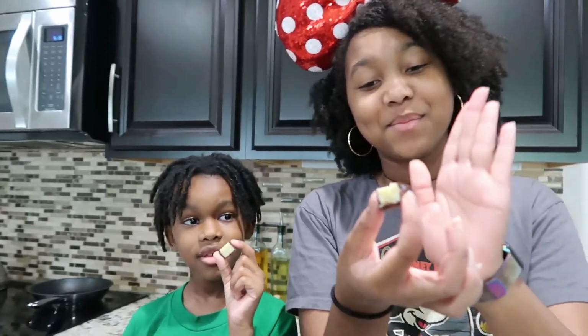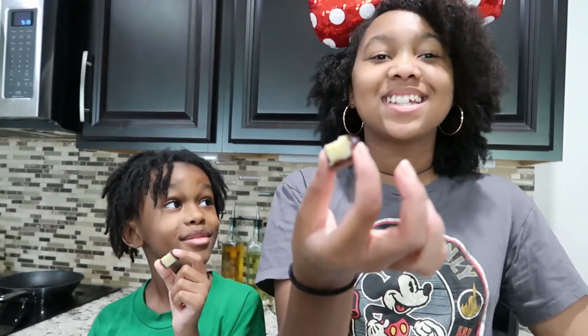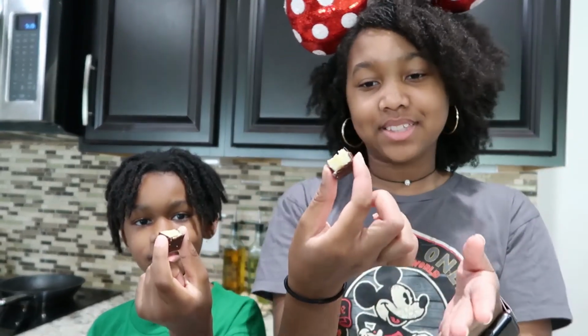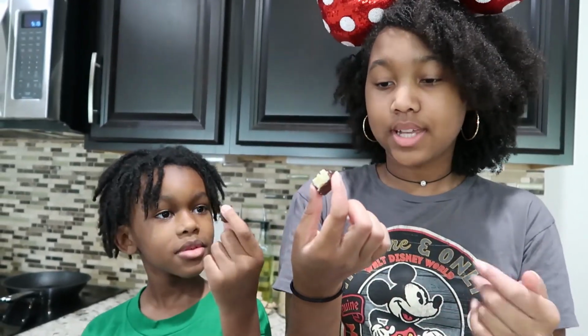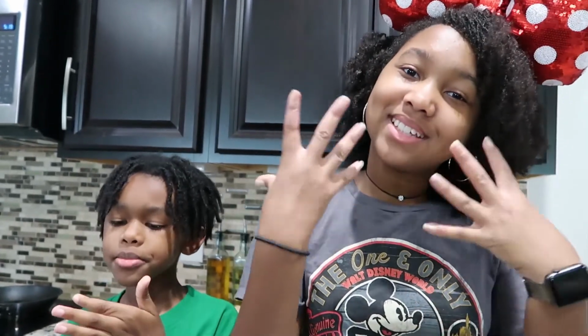This is the key lime ganache pop from the Ganache Tree, and that's what the inside of it looks like. So we are going to try this now. Let's go ahead. Oh, it was really, I really like how the chocolate kind of melted in with the key lime pie, and it tasted really nice.